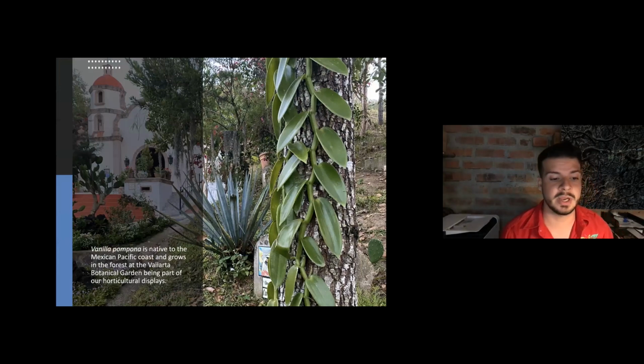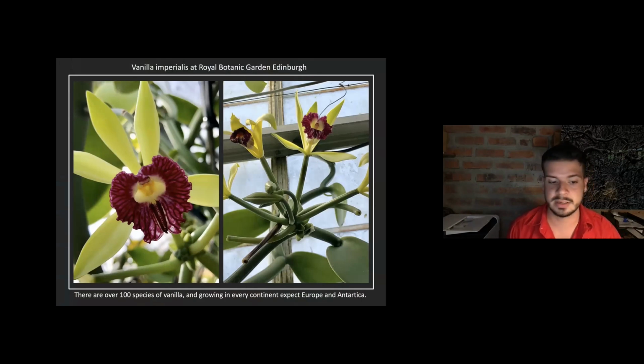Also, in the garden, we have Vanilla pompona, or Madagascar vanilla, but it is native to the Mexican Pacific coast and grows wild here in the forest. So it's pretty common to see plants attaching by themselves in the garden. It is important to tell you that there are more than 100 different species of vanilla in the world, on every continent except Europe and Antarctica. But we only have three species that are important in terms of commerce, and those three species are in Mexico.